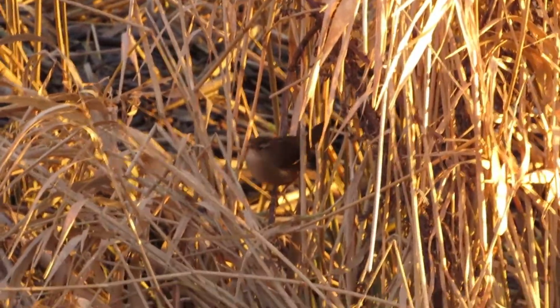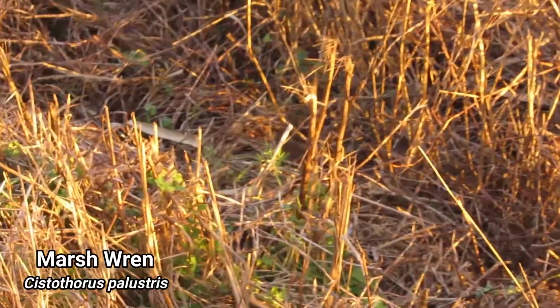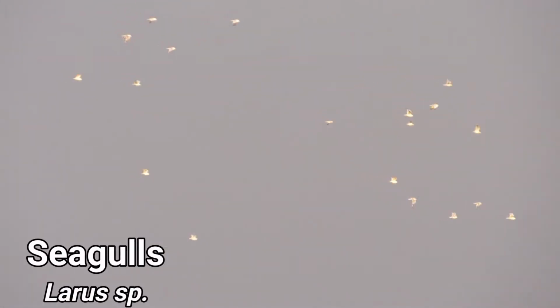Then here is another new bird species. So many bird species. This is a marsh wren. I don't have a lot of footage of him, but he was hopping around along the path. And then there were so many seagulls. Flocks like this were just so common. There were just huge, huge flocks of seagulls.